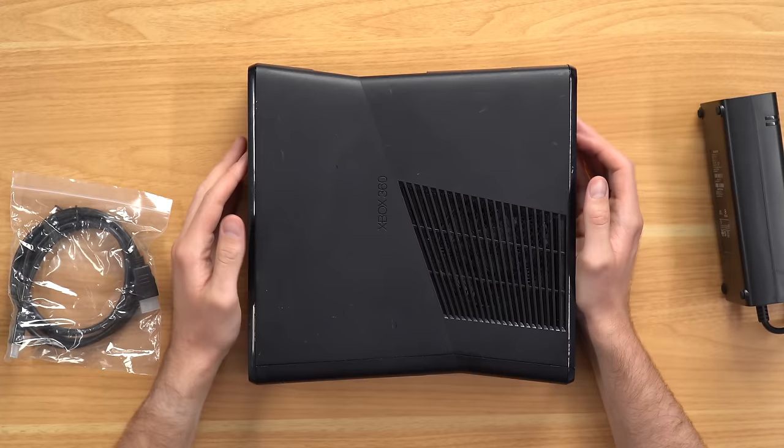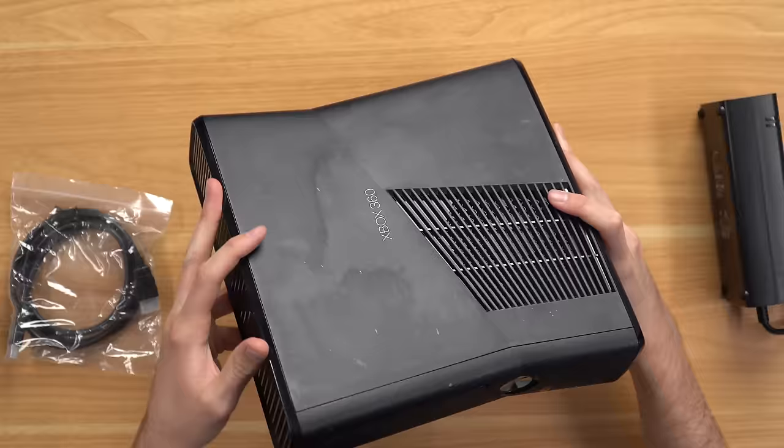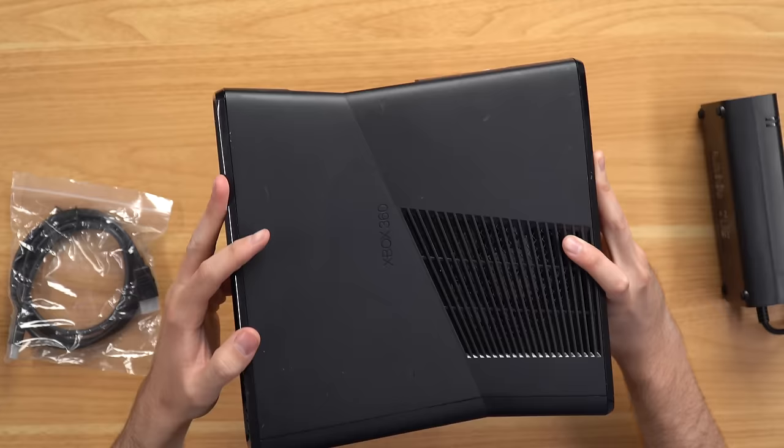So we're back in the studio now, and guys, I'm just so confused about what's going on here. So many weird nuances to this order and this company. But let's go ahead and take a closer look at everything they sent us. So first of all, here's the Xbox. I showed you a little bit outside, but I don't know if they used a cleaning solution or something on here. It just made it look weird.